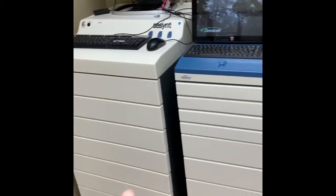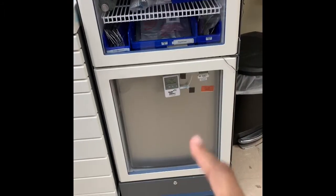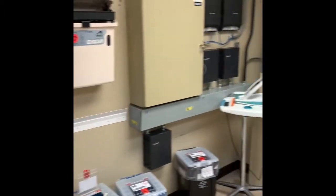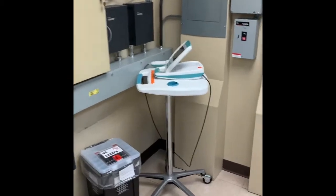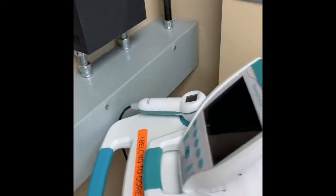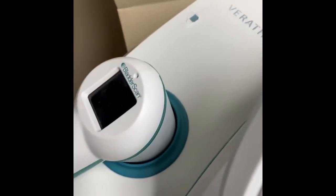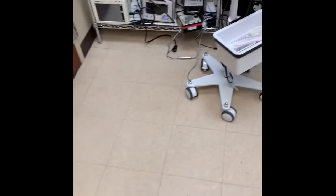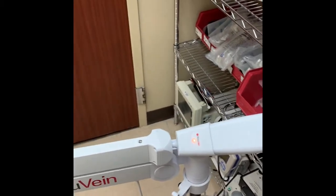This is the Omnicell, where we get all our medicine. It comes out of here and comes out of here. Is that a vein finder? No, that is a bladder scanner. For people who don't urinate, if we need to check their bladder, we use this like an ultrasound machine, kind of. You put some gel on their belly and then scan to see how much urine they're retaining, and if it's a lot, then we would straight cath them or put a Foley catheter in.